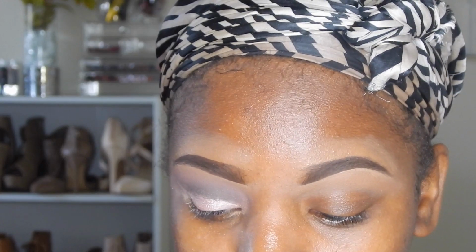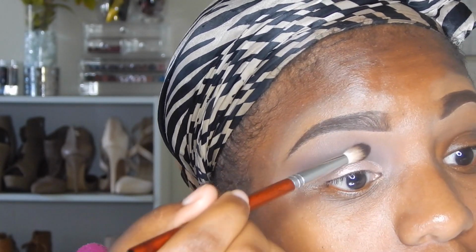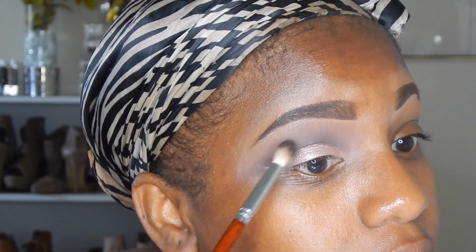Oh wow, it's keeping it from transferring, which is amazing, because I always have that issue. It's not transferring as much as it usually does, but it is locking into place, which is what I love. I'm just adding a bit more brown to cover whatever did transfer before I placed the liquid. Okay, while that is drying, I'm going to go ahead and do this eye, and then we're going to do the face. Okay guys, so my eyes are finished.